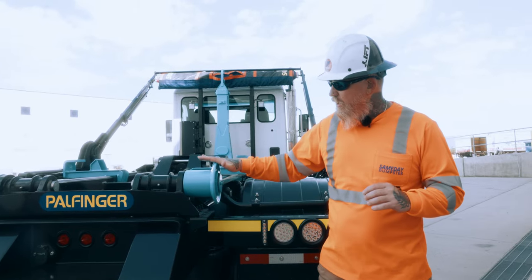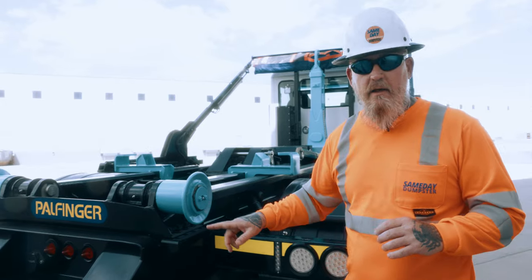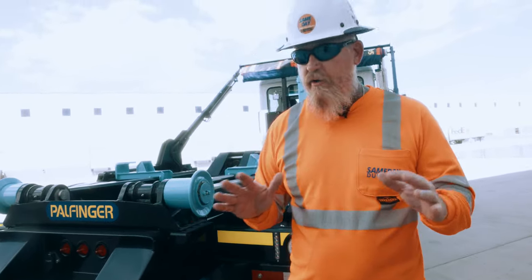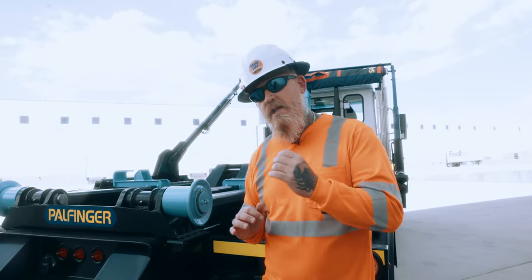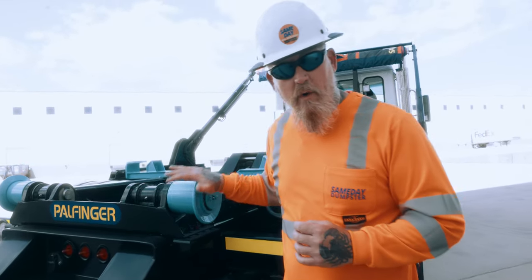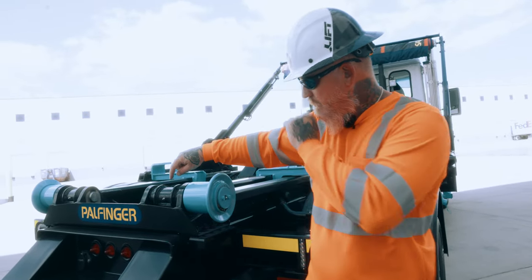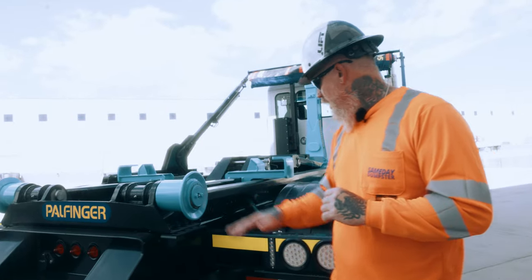Palfinger does a really good job of their roller systems on the back. They're heavy duty. They got grease points here and grease points on the end. I've got one of their systems that's greaseless. It doesn't require any grease and it is a fantastic system. But I do think when you step up and you start getting a little bit heavier trucks, having grease points on the back of these, here on the rollers, here on the arms, is absolutely vital. So a job well done on that.